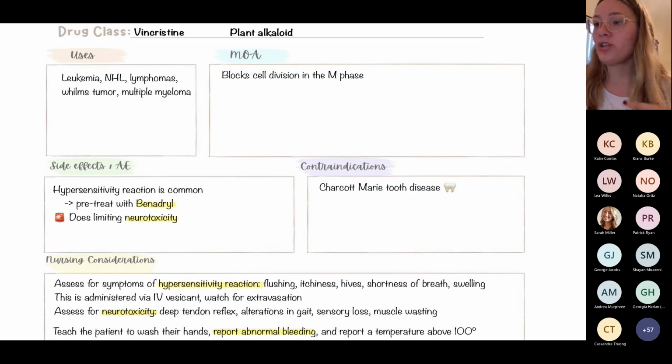The temp above 100, that's just what we have to watch for in patients that are on chemotherapy or immunosuppressants, because a fever over 100 for them is going to be very, very severe. Meanwhile, a fever over 100 for me, I'm not immunosuppressed, I'm okay. All right.